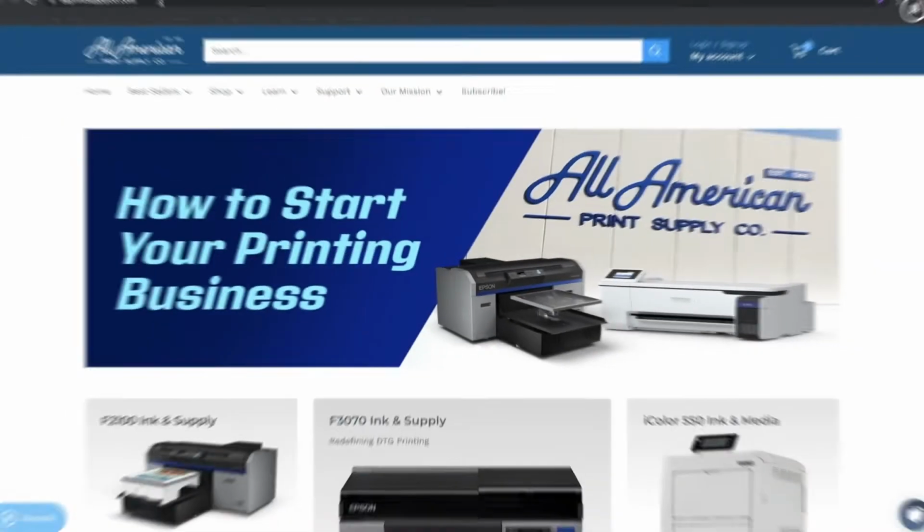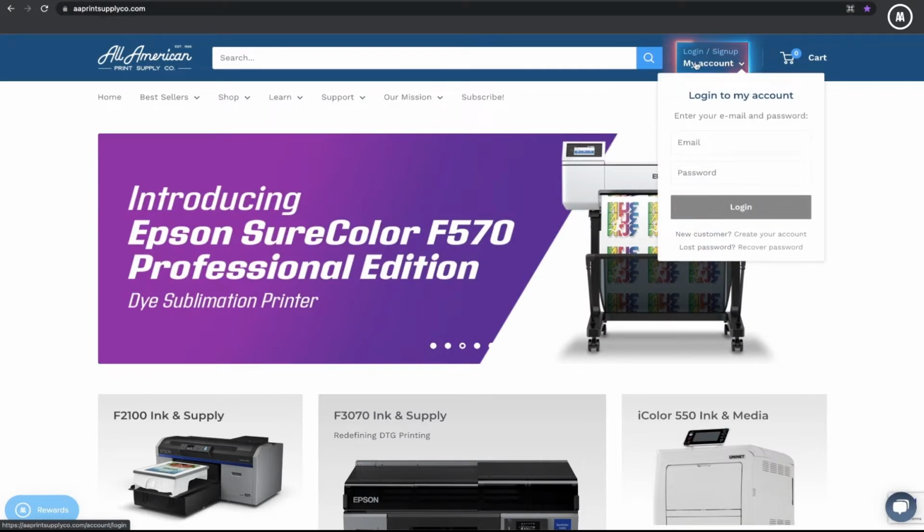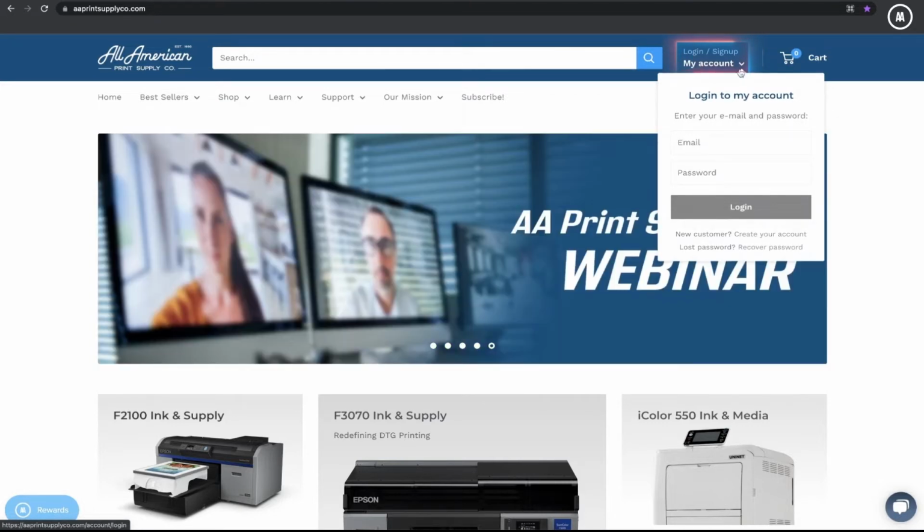Let's get started. Let's start with the website, AAPrintSupplyCo.com. First of all, make sure that you register an account and are logged in at all times so you can accrue loyalty rewards points back on every dollar spent, good on future purchases online. It's that easy. Simply make your purchases normally and watch the points build up.